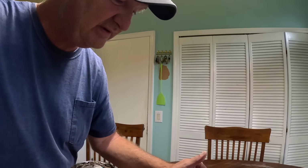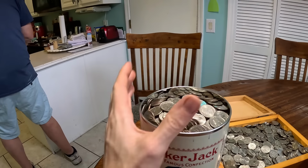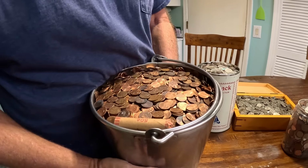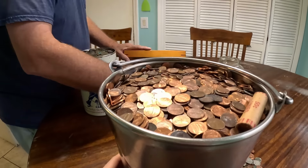This is all the pennies you got? Is there more? Couple. Do you need help bringing them out? No. I got about 100 of them. About 100 pennies? Yeah. I think he's not telling the truth here. No way. Oh my gosh, look at all of that. That's an entire milk bucket full of pennies.